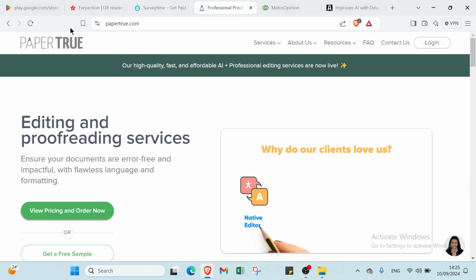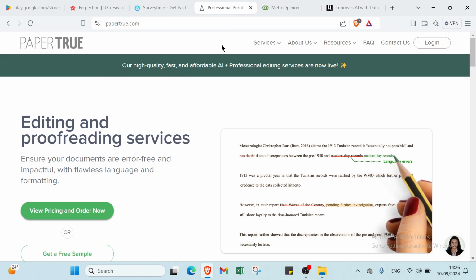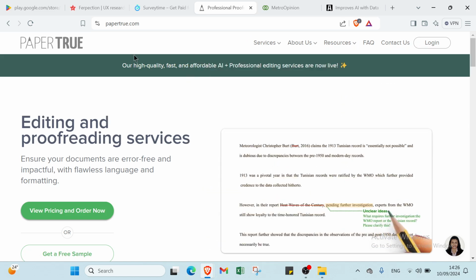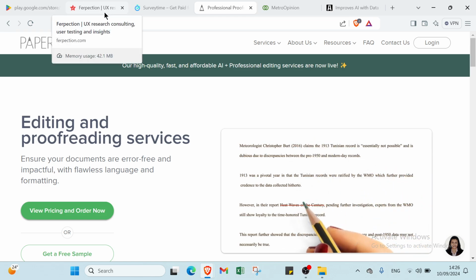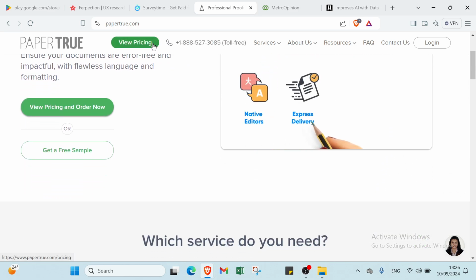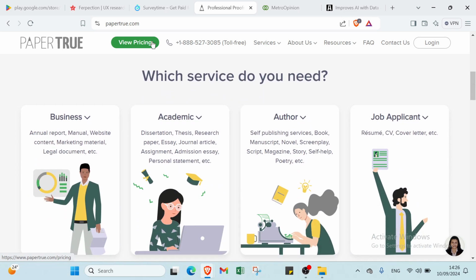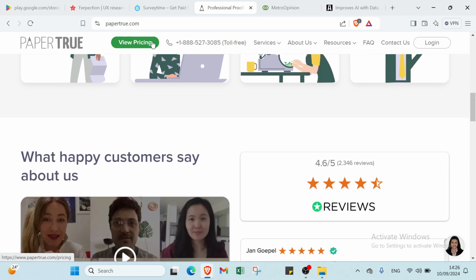We have Papertrue. To make money on Papertrue, you can start by signing up as a freelancer on their platform, which specializes in editing and proofreading services. You click on login and you write your personal information like email address, password, and other personal information. Once you register, you'll be able to take and edit assignments where you review and refine documents such as academic papers, business reports, or manuscripts to improve their quality and coherence.